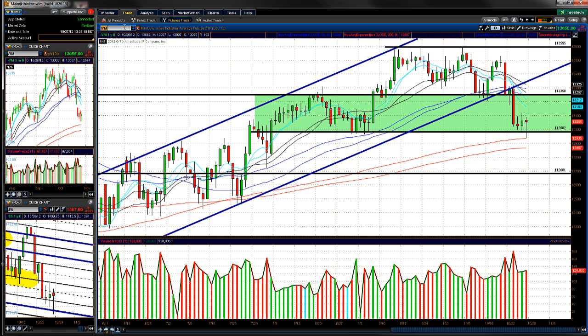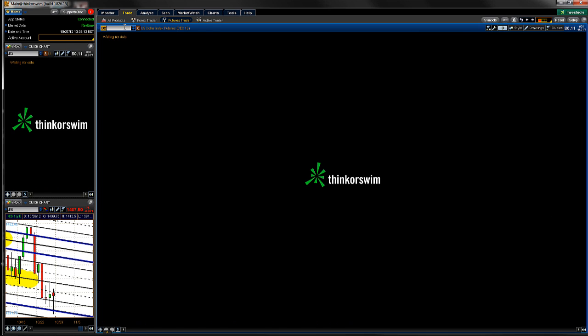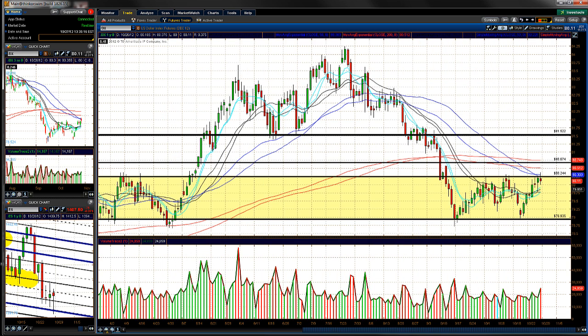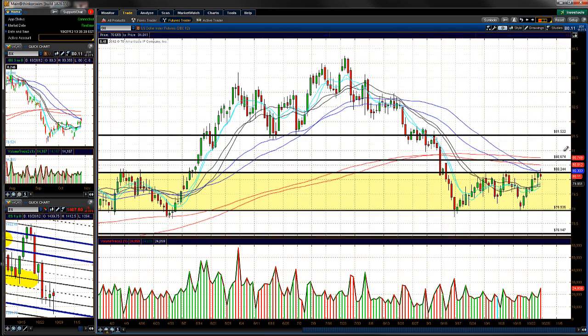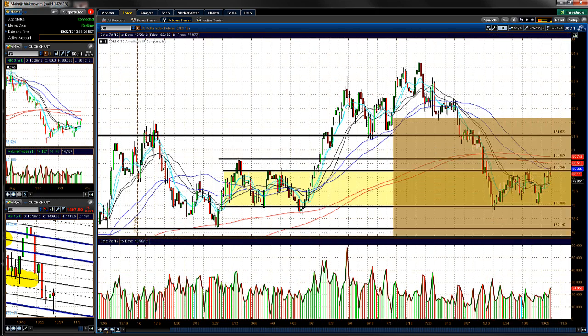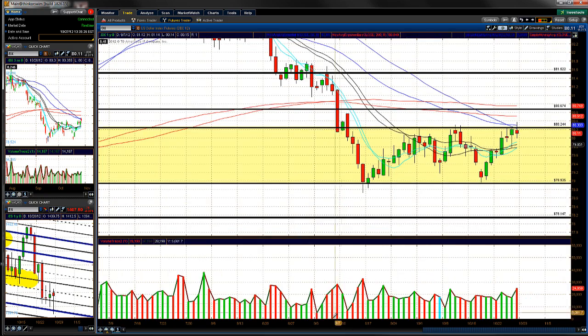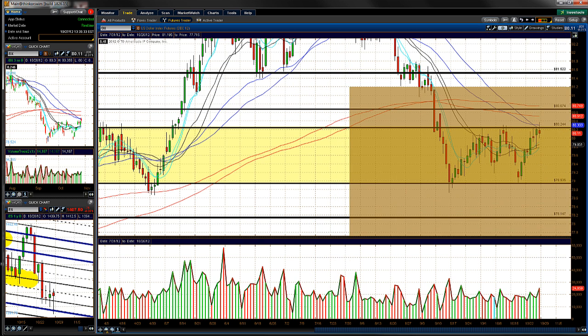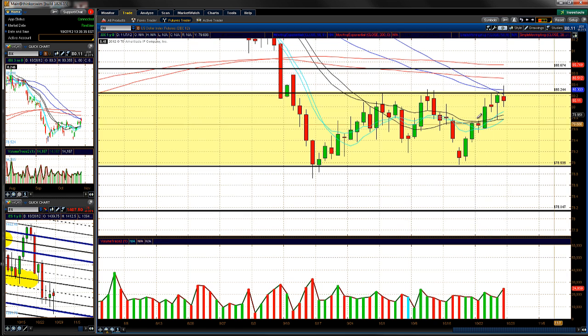All right, let's take a look at the dollar futures now. Then we'll take a look at the commodities. Dollar futures, all right, top side of the range. The dollar futures have been trading in this little range, I would say, since back here in September. If the dollar futures do what they've been doing in the past here, I would expect it to sell back down towards the bottom of the range.